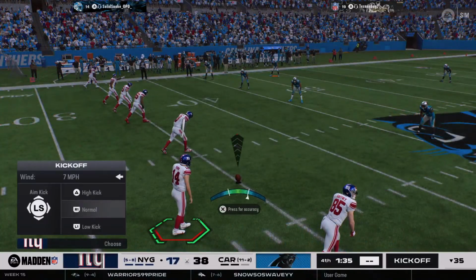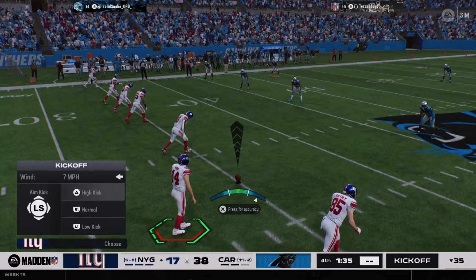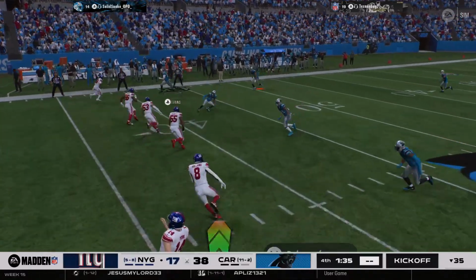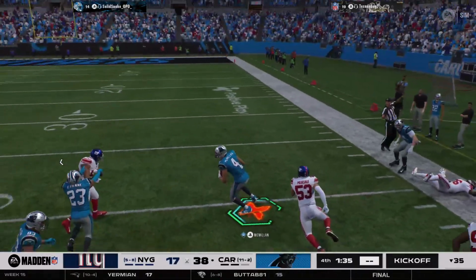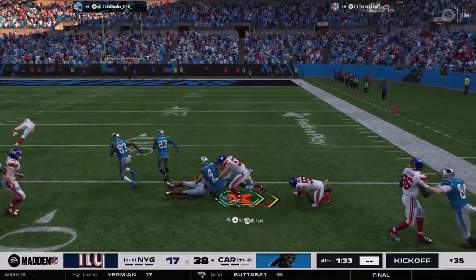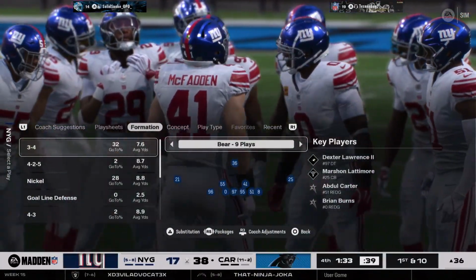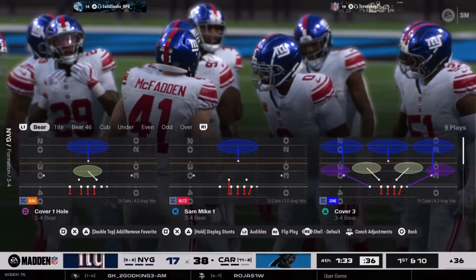So still lots of work left to do, but here comes the onside kick. And it looks like the Panthers' hands team does its job. Now they're down big here in the 4th. They had to try the onside kick. Can't fault them for the effort at least. No, you can't at all.